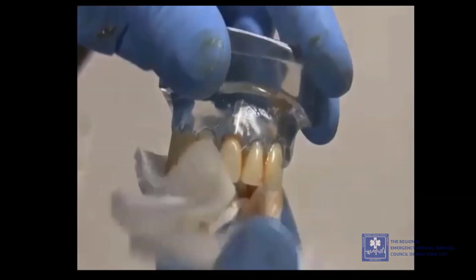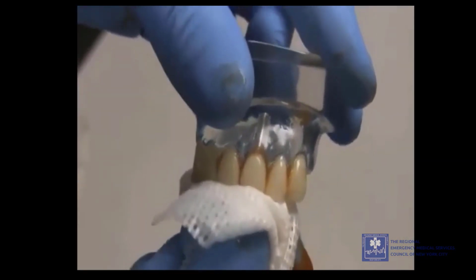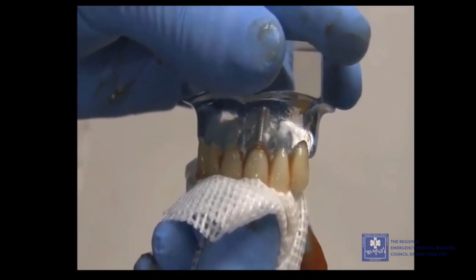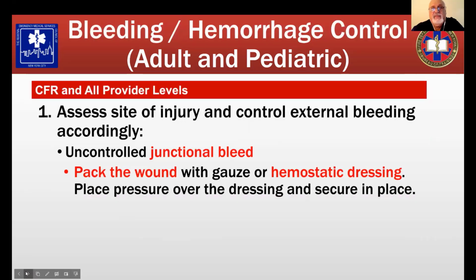Have the patient hold the tooth in place using gauze. Depending on the tooth, leaving the gauze in place and having the patient apply bite pressure will also hold it in place. Transport to any emergency department, and when you arrive, report to hospital staff the efforts made to reimplant the tooth.